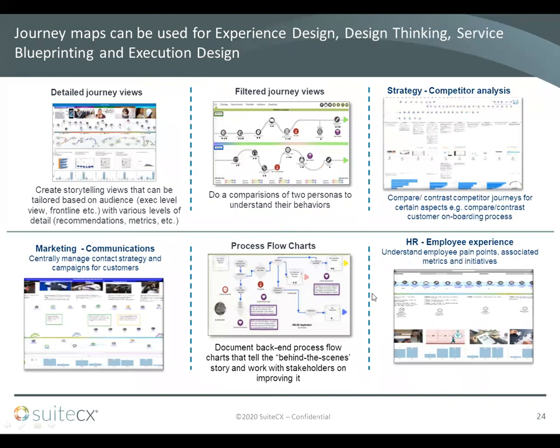This is an example here of a number of different ways mapping can then also be applied. So we use the term applied CX for here. Detailed journey views give you storytelling, and you can augment them with a lot of interesting information. I think, Mark, you talked about visualizing different segments. Even the most simplistic map, you can compare two personas. This particular view, if you blow it up, is a Molly millennial versus Samantha senior buying insurance.